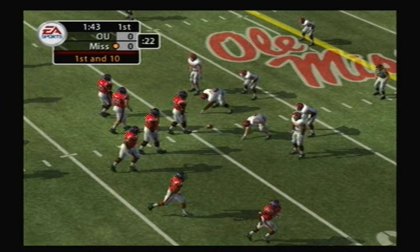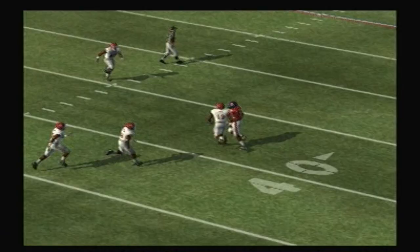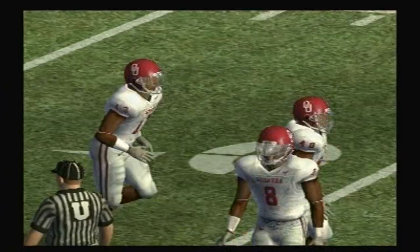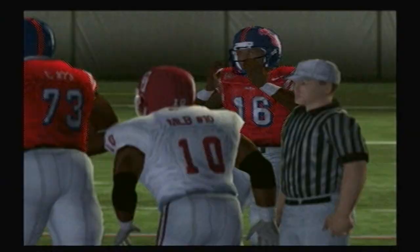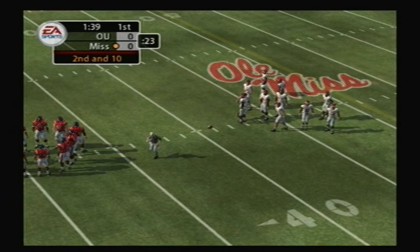Number 16 lines up with five wide out. They'll throw on first down. He's going right. Batted ball. The defender could only get a hand on it. A hand on it? If this kid wants to be a big-time playmaker, he better start getting two hands on it. Yeah, Lee, that ball should have been picked off there.